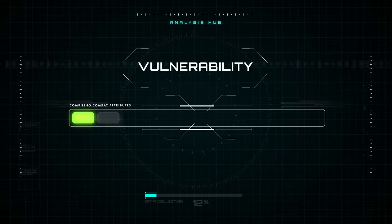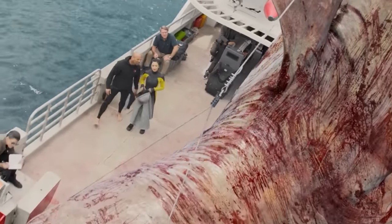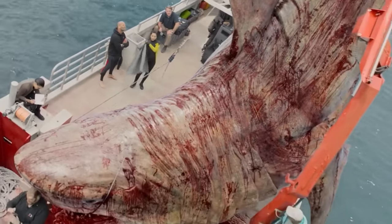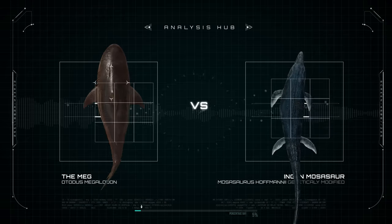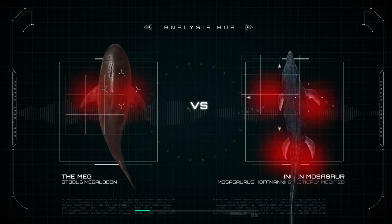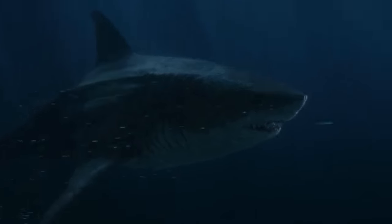Number 2, vulnerability. Initially, you would think that this is a category you don't want to win. The metric used to determine who wins the edge in this category is how well the contestant will perform in combat after the vulnerable points were critically hit. Beginning with the MEG, we find that being large means big, exploitable weaknesses. In this case, the gills.